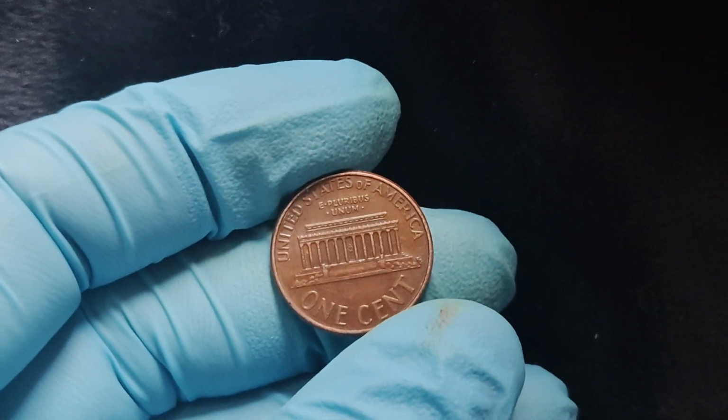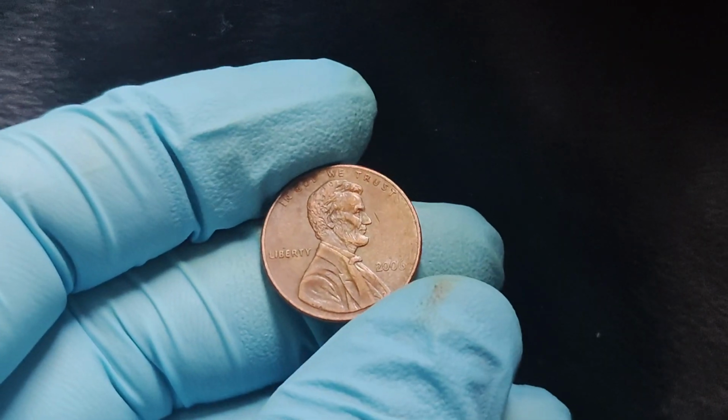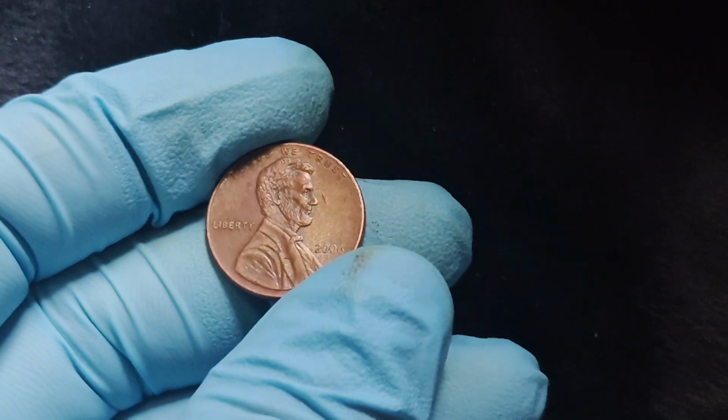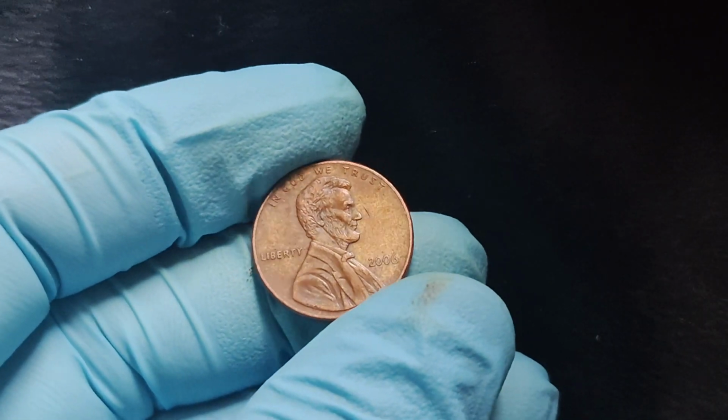Now, let's be real. How many of you are already dumping your piggy banks onto the kitchen table? It's okay, no judgment here. Just remember, if your partner asks why you're examining pennies with a magnifying glass, you can confidently say, I'm securing our financial future.